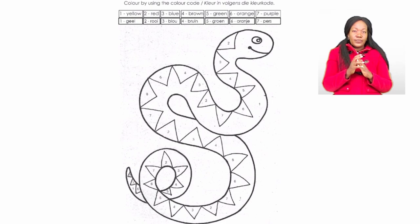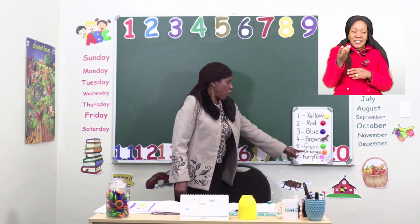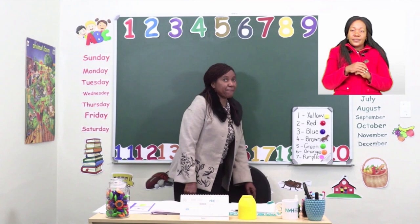We are moving on to block number 6. Number 6 is instructing us to color in orange. Do we know what color is orange? Let's look on our board. There is number 6. Orange, and the color orange. Just like the fruit that we all love to eat, an orange.